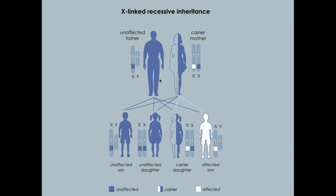Same for the sons. He's going to get one of the affected X chromosomes from mom. Doesn't matter about dad. And let's say if dad is not affected and mom is affected, all her sons are going to have it because he has to get an X chromosome from mom. Both are affected. Okay, so that's just some basic X-linked recessive inheritance genetics for you.